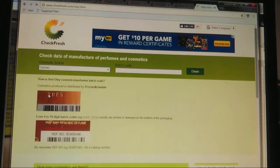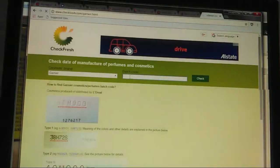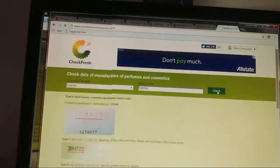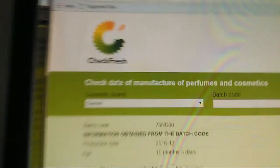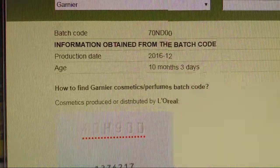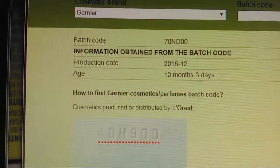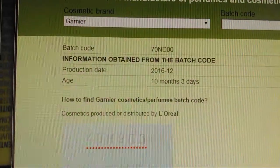So I'm going to select Garnier over here, and then I'm going to type in this batch code from the bottom of the box, okay? And so that batch code is 70ND00, and then I'm going to check it. And so what it is telling me is the production date. I'm going to go a little bit closer. The production date is December 2016, so it's only 10 months old. So this item, if you looked into a shelf life of about 3 years, should last until December 2019 without any concern for it being expired.